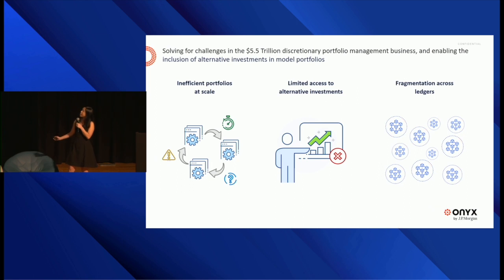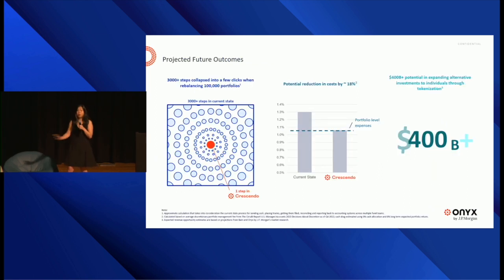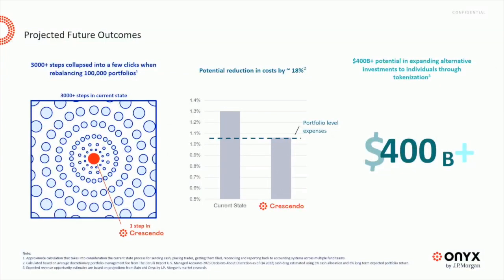Now, the cool thing about this proof of concept was that we were able to see benefits from all angles. And so we validated this throughout the initiative. By enabling automatic rebalancing for portfolios at scale, we were able to take a process that currently is over 3,000 steps and bring it down to just a few clicks.